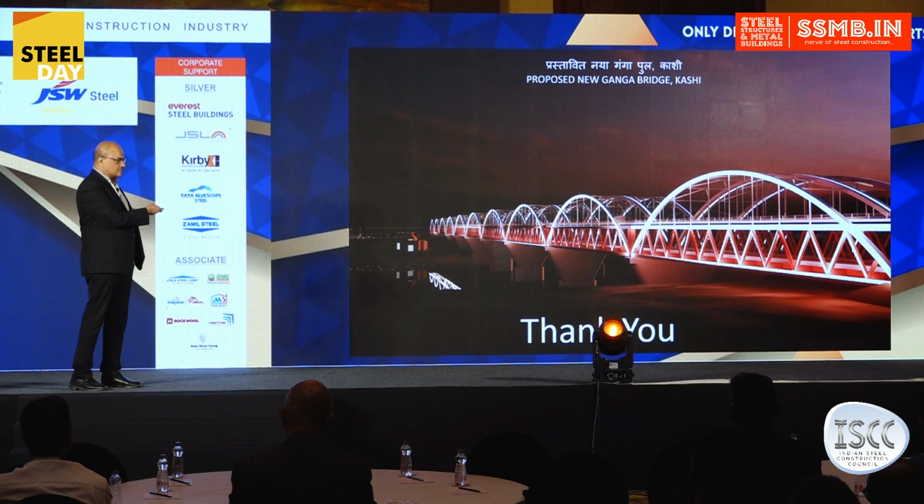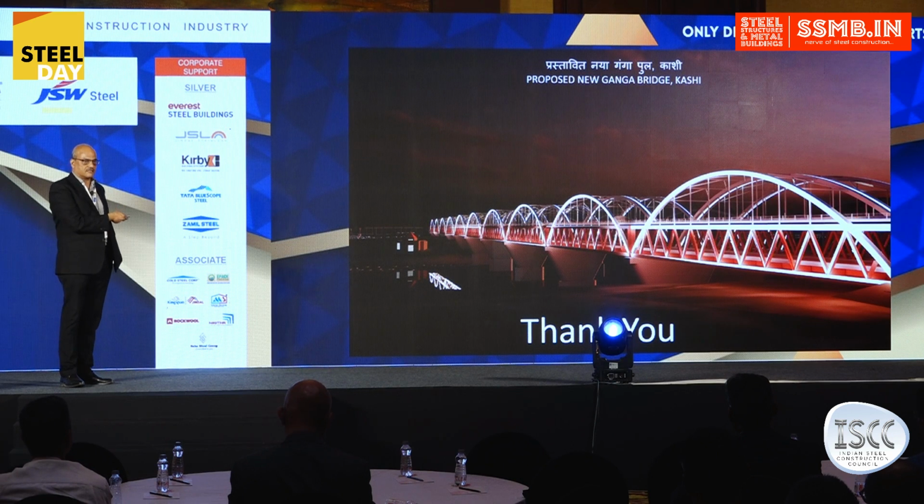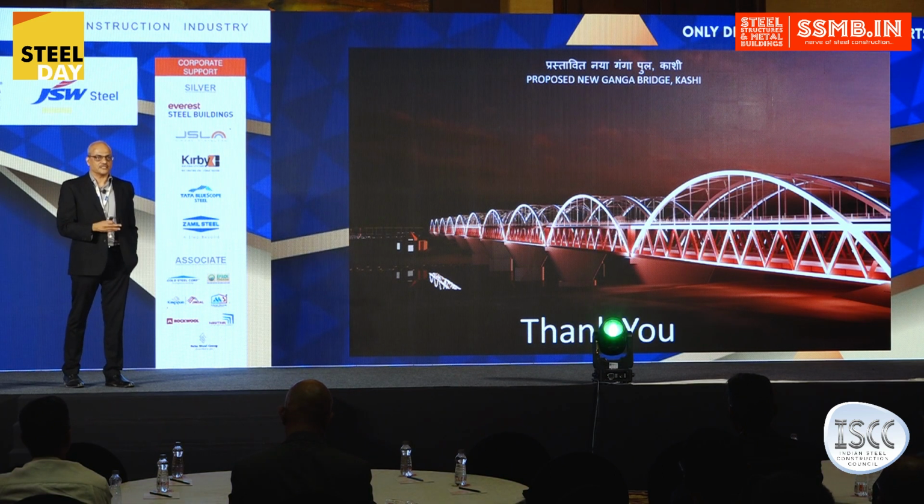This was the last one, a bridge we are doing over the river Ganga in Varanasi, Kashi. So still you can have a very aesthetically and architecturally pleasant structure.